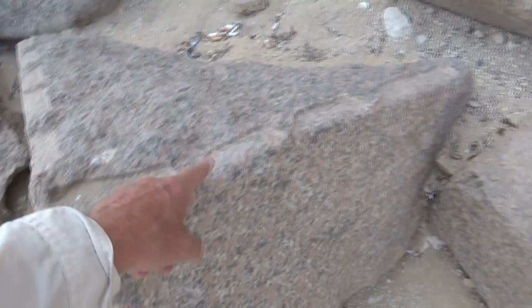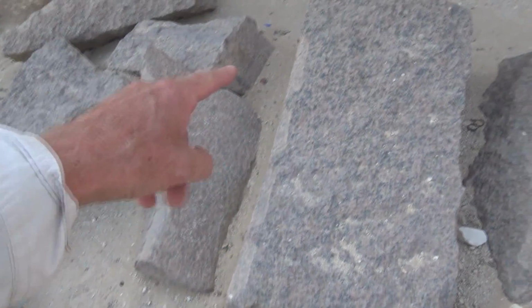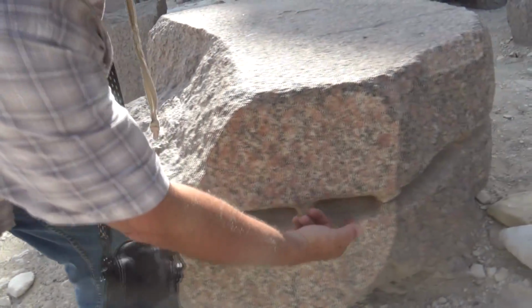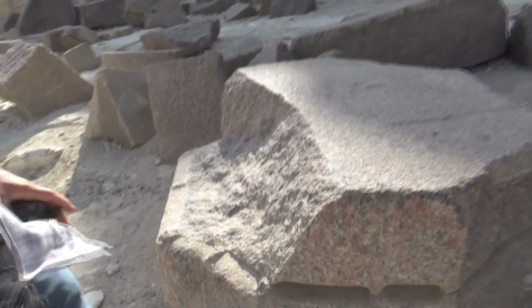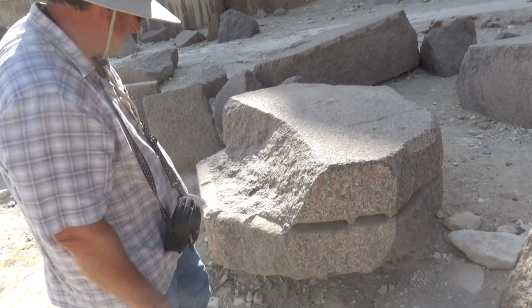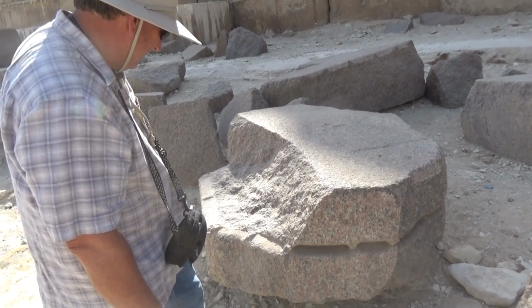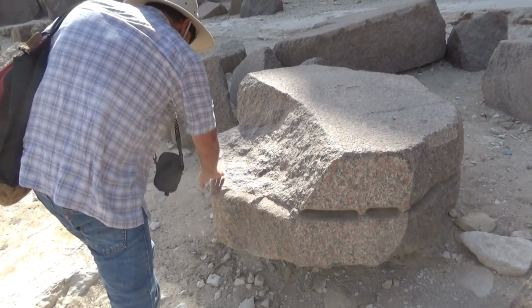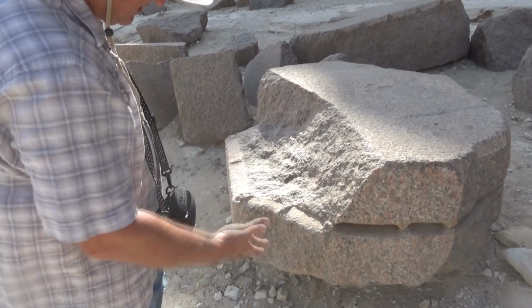Same thing. Here's those marks where they split them again. Now it looks like it's split wrong, but it is split right through the whole stone. Granite's really predictable, but sometimes things don't work right. But you could see where they went in with it. It doesn't look like that was steel tools.